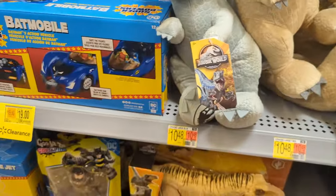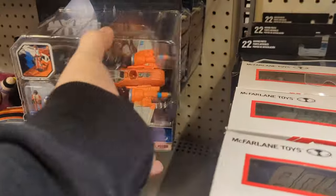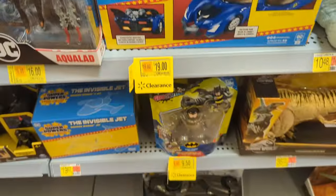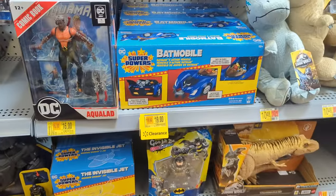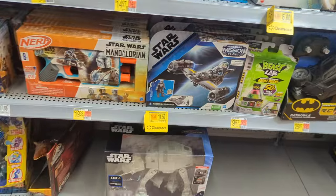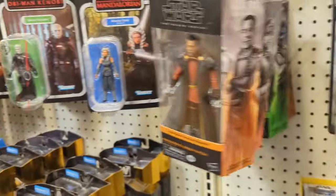Wonder Batmobile's $19. The heck? Oh man, I keep finding this. I know there's a chase to that too. Nothing, nothing, nothing. This legit. Page punchers. 14.50 for that. Oh look, 28.50 for this finally. Only took half a century for that to go to clearance, I feel like.